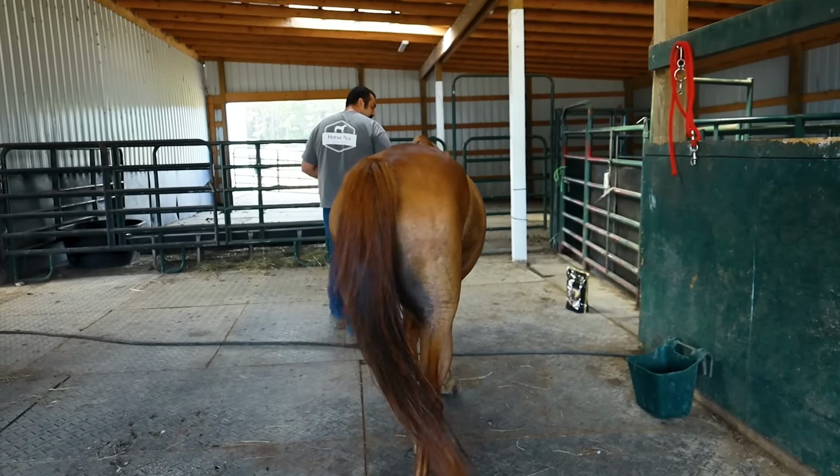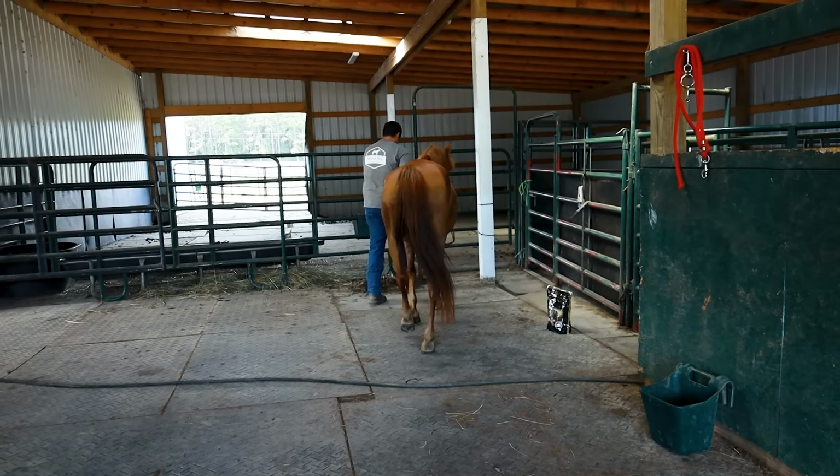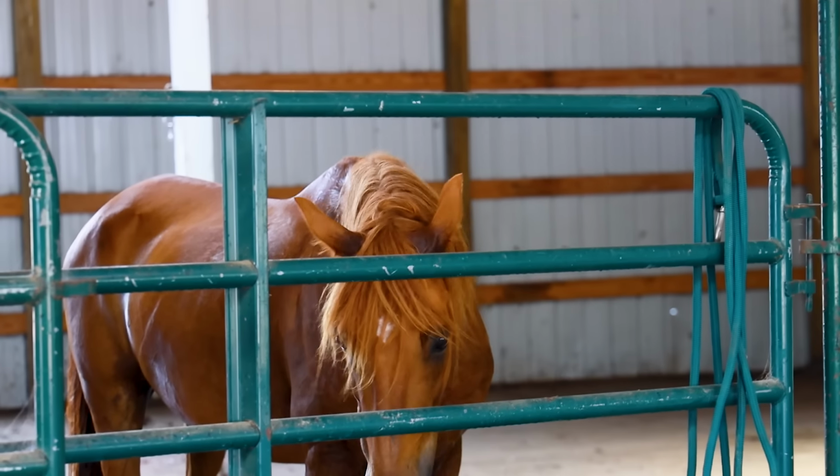Just got finished trimming Owen over there. He was hard to catch and he was running around. He came in all sweaty and worked up, but he actually did really well. It seemed like he worked out most of his energy, so that was good.